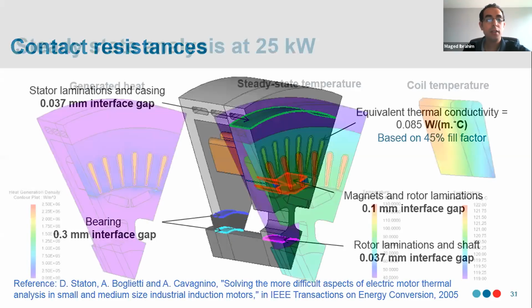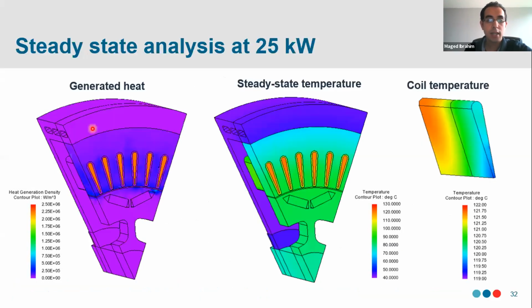As you can see, for the steady state thermal analysis at 25 kilowatts, 3000 RPM, most of the generated heat is concentrated in the coils. Then the stator laminations also have some iron losses, followed by the magnet eddy current losses and the rotor losses in the motor. The highest temperature, of course, is in the coils, and you have a relatively uniform temperature distribution in the coil, with about a 3-degree difference between the maximum and minimum temperature in the coils.